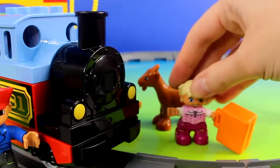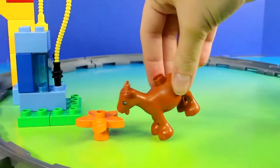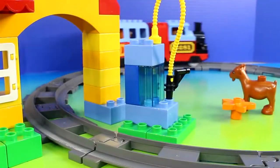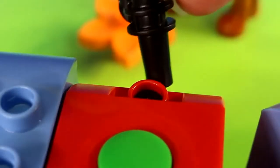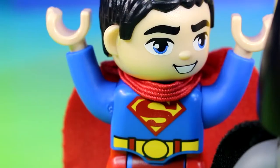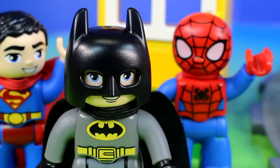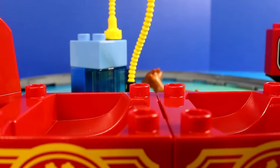All aboard! Better stop and get some gas. Oh, I'm so excited to ride the train. It's so exhausting flying everywhere all the time. I could not agree more. Except, for me it's swinging around, not flying around. Here comes the train. All aboard. That voice sounds familiar.